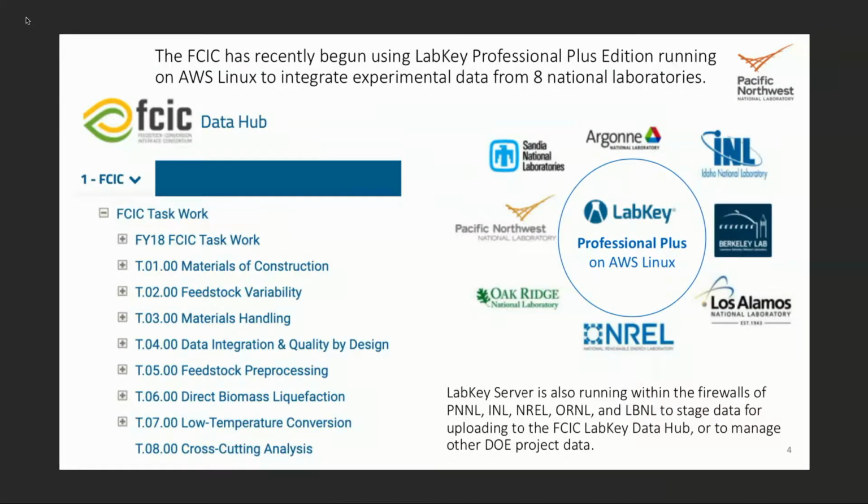And so what we've done here is that we have LabKey Professional Plus running on the Amazon cloud on a Linux platform. And then at some of the national labs, we have Community Edition running as well. That was really a great way for the labs to get involved with LabKey. Each national lab is a separate legal entity run by a separate contractor, so we have to do a lot of advocating and getting people on board in this consortium. The people aspect is extremely important. Allowing people at their own national labs to have their own version of LabKey within the firewall, where they can keep their own raw data before uploading to the data hub, was a big selling point.